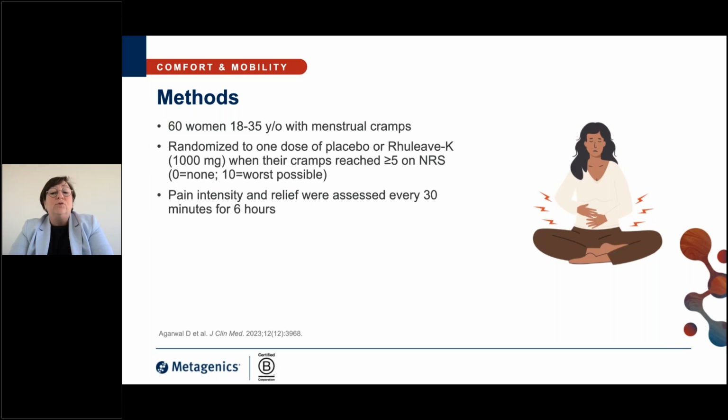So they were randomized to having a placebo or Rhuleave K, the 1000 milligrams, when their cramps reached the number 5 on a scale of 10, where 0 is no pain and 10 is the worst possible. So as soon as they got to a level 5, with their cramps at that level or above, they were randomized to the placebo or to the Rhuleave K.